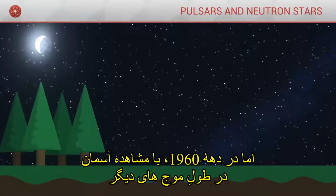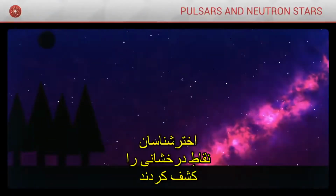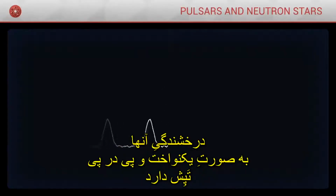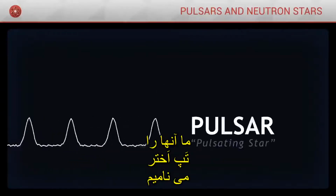But in the 1960s, observing the sky in other wavelengths, astronomers discovered bright spots that flicker over time. These points seem to emit extremely regular oscillations. Their luminosity pulses in a metronomic way. We call them pulsars.